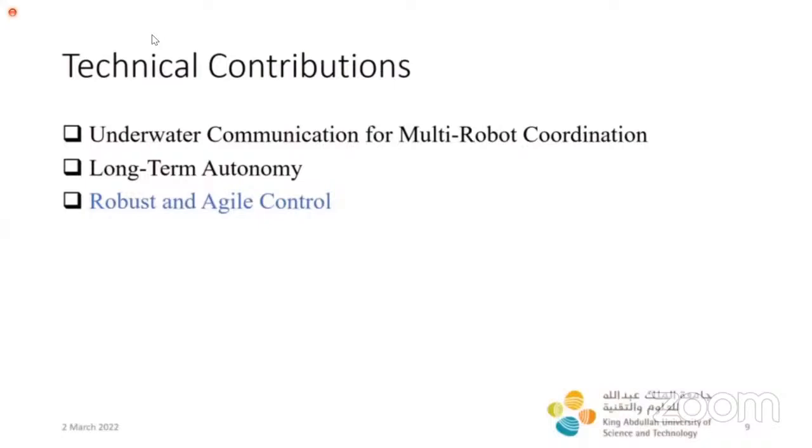The first one is underwater communication for multi-robot coordination. The second one is long-term autonomy, which defines the robot navigation and the battery life. And the last one, which I will concentrate on in my topic today, will be robot and agile control.